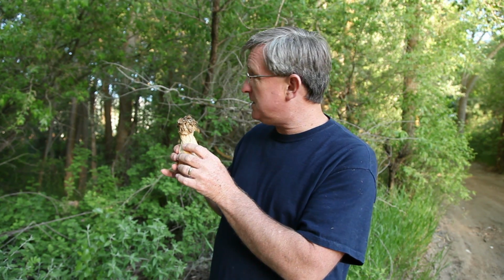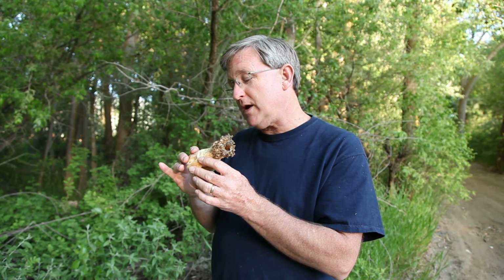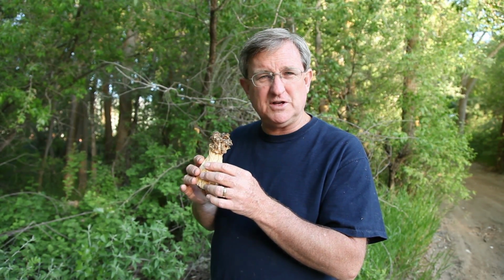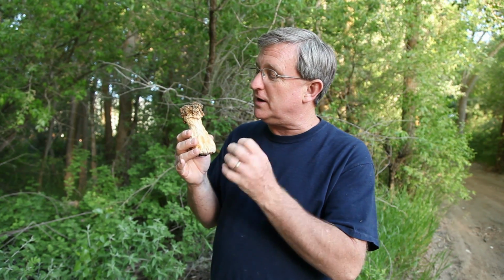So you can see behind me the woods we've been tromping in. This is where we found it, right just over the berm from the river, in a nice leafy area where a whole bunch of decomposing was going on, and this thing was growing. I wish it were more in full bloom and in its glory, but we got one.